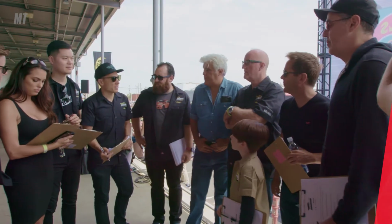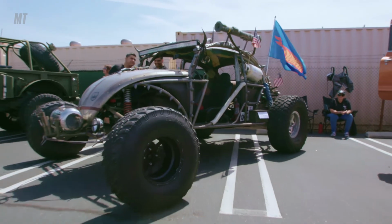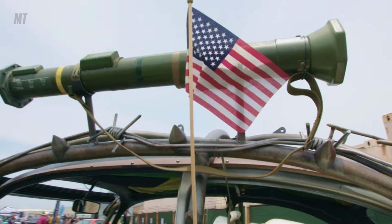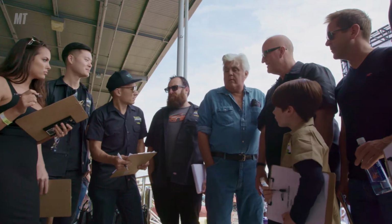All right, so what'd you guys think? Well, pretty tough field. Paxton, what do you think? I think the Mad Max, it has a V6 turbo engine. It took them 3 or 4 years to build the entire thing. It's really cool because it has a ton of spikes and a lot of tools hanging from it. It's hard to argue against spikes.